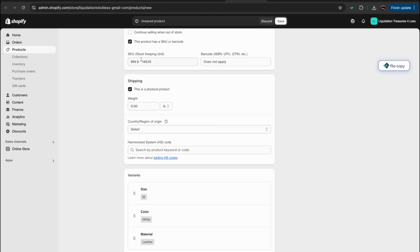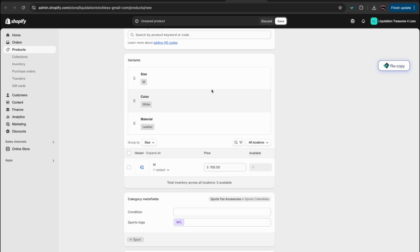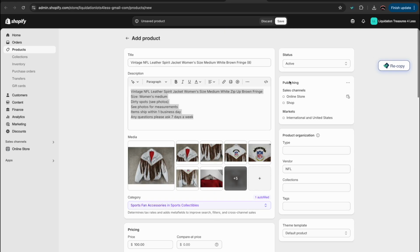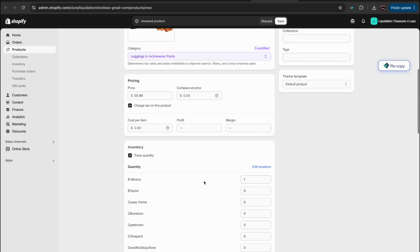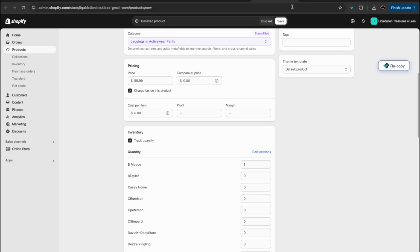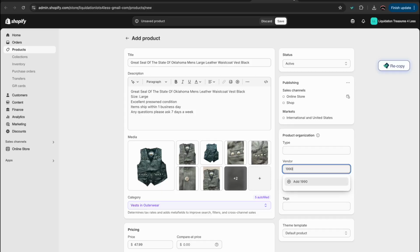This is Shopify. It has my SKU number. You can change the weight if you want. It has some item specifics, no big deal, and you're done. You just hit save, and the item is live. I don't want it to go live on my store because it's already live on there, and I don't want to duplicate it, but that's it. You'd be done, and then we'd go to the next one. We do the same thing, check that everything's good, hit save, and so on.